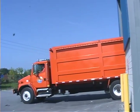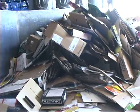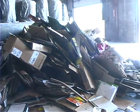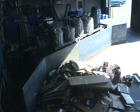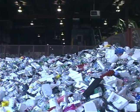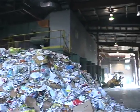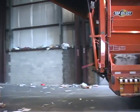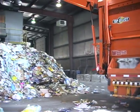Now the recyclables are dumped onto the tipping floor. First, cardboard is dumped from the separate hopper on the truck onto its own small separate floor. Cardboard is separated from papers because it often comes in big pieces and can cause problems on the sorting line. The recycling plant has two separate sorting areas, one for blue box and another for gray box materials. The collector first goes to the papers, or gray box, side of the recycling plant.